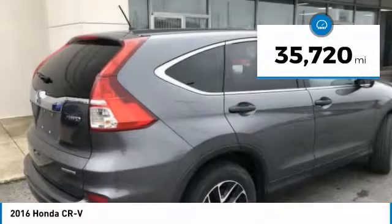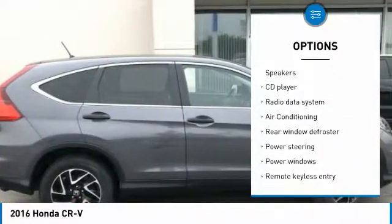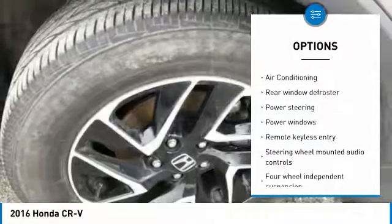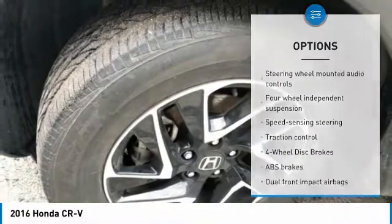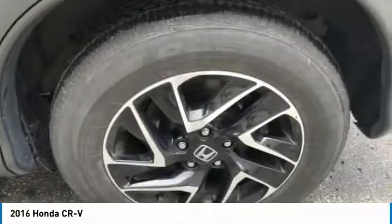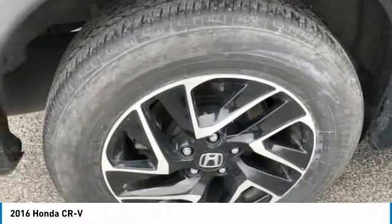Here are some of this vehicle's great options: traction control, dual airbags, air conditioning, power steering, four-wheel disc brakes, electronic stability control, security system, compass, power windows. This vehicle offers reliability and good looks at a great price. So come in and take a test drive today.